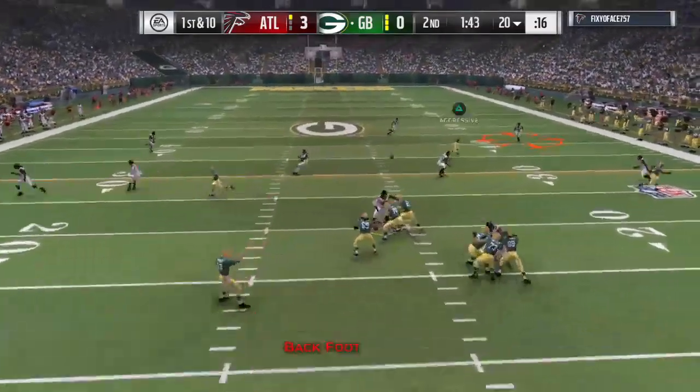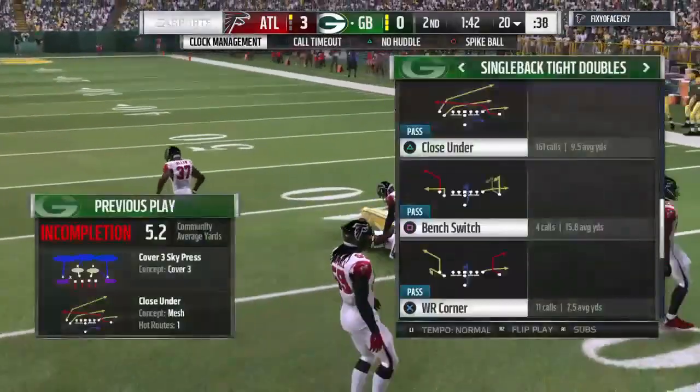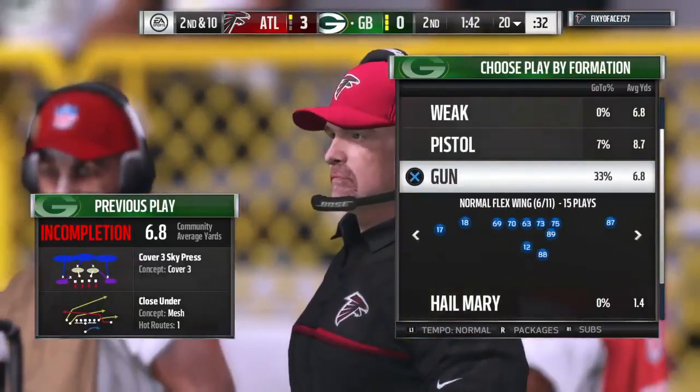Down, Rodgers. He couldn't quite hold it. Got hit. Ball pops out. Incomplete.